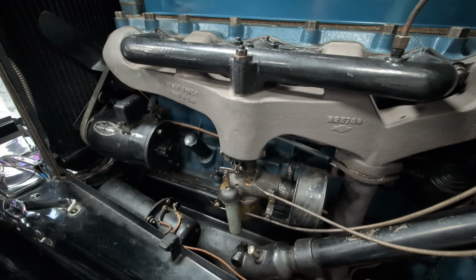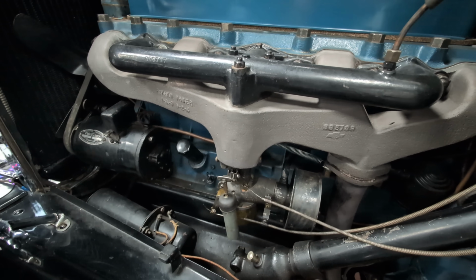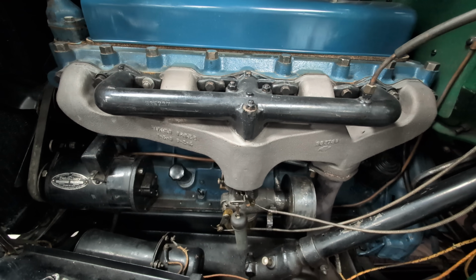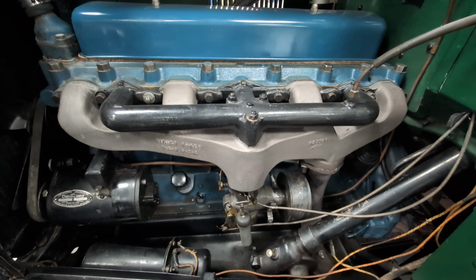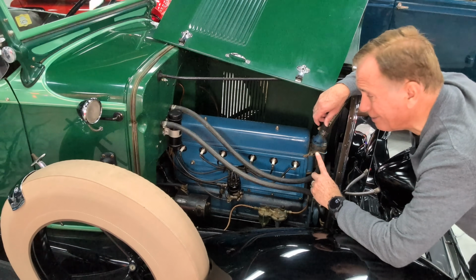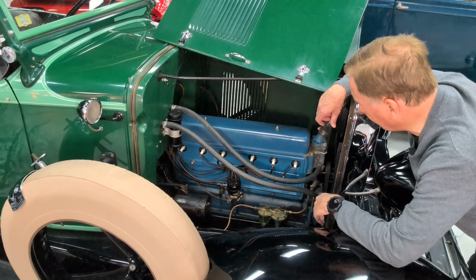And it was pretty economical too. I mean, back in those days, it was getting 19 miles to the gallon, which was pretty significant. On the other side, there's a single carburetor over there. It's got a mechanical fuel pump. So in many ways, it was a very modern engine. As we said, in just a few years, Ford would come out with the V8.